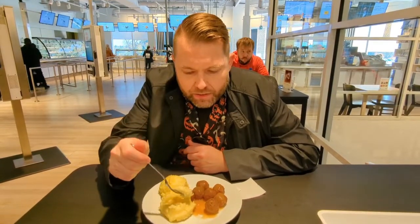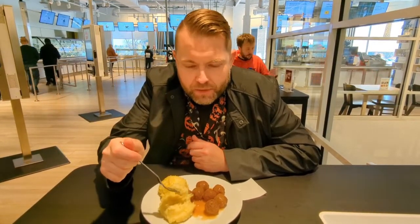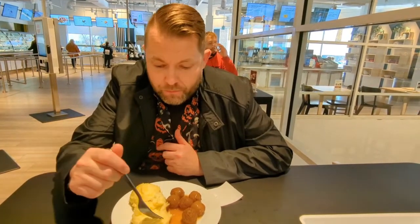Oh yeah. There's a lot of butter going on. I would say this is like 80% butter, 20% mashed potato, or 19% mashed potato and 1% horse, just for the hell of it. Why not?